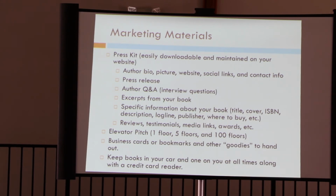You should have an elevator pitch. I always say have 1 floor, 5 floors, and 100 floors. How quickly can you sell your book? Elevator pitches really make people nervous, so you really got to get comfortable with it. I suggest doing it with friends. All of you here, there's no reason why you shouldn't be sharing your elevator pitches with each other and trying to learn how to sell your book, because it's all the practice that makes it happen.